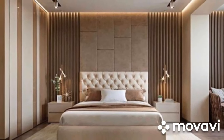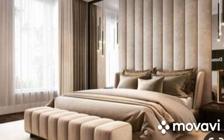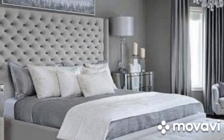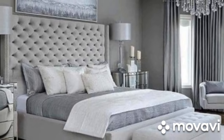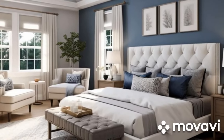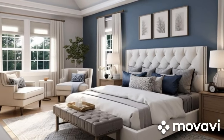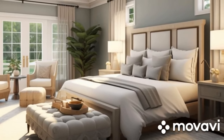Clutter can disrupt the tranquility of your bedroom, so smart storage solutions are key. Consider built-in closets with customized storage options like shelves, drawers, and hanging space to keep everything organized. Underbed storage boxes or bins can be a great way to utilize otherwise wasted space for items like off-season clothing or extra bedding.